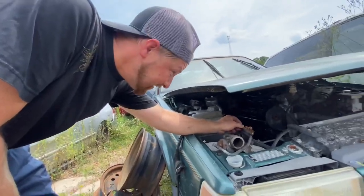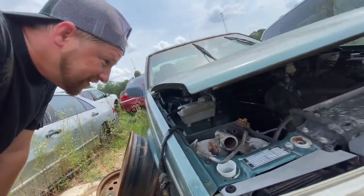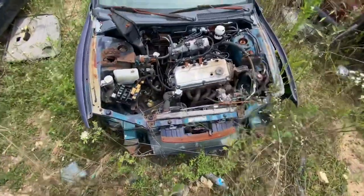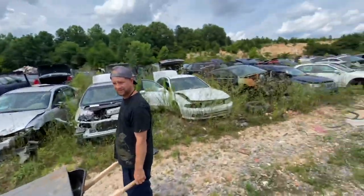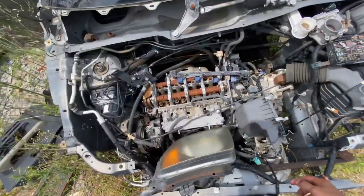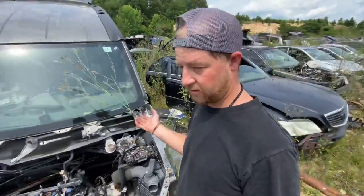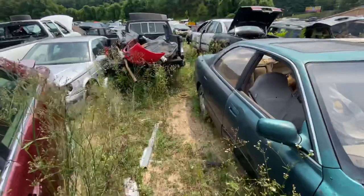Ooh, she crunchy, crunchy. Well, you think she could be rebuilt? Yeah. I have no clue how to get out of here. Wow, you guys got cool imports for days. All right, here's an Element. K24, all exposed to the elements. Wait till you see the other junkyard. They've got K-Series laying all over the ground. Let's go. Yep, as soon as I figure out how to get out of here.